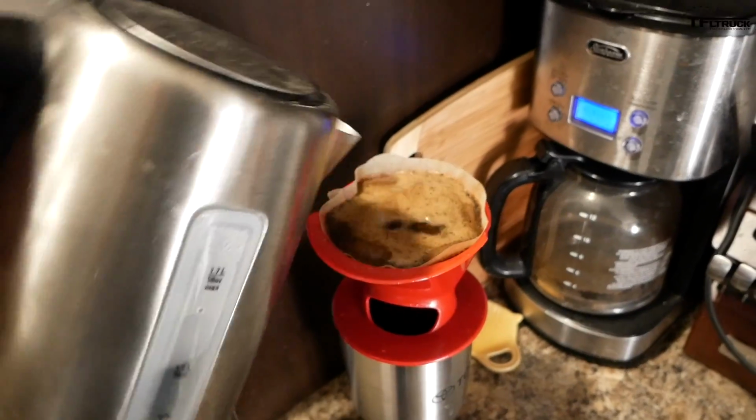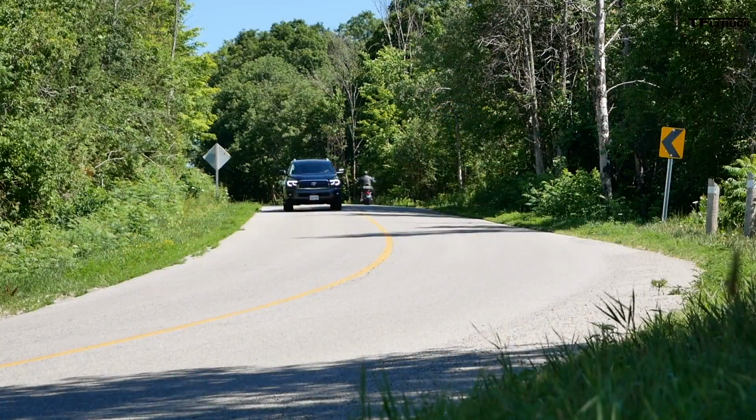We're going to commute in this big SUV, and we're going to see what kind of fuel economy we get, but I'm actually going to try and get the best fuel economy possible, and I'll share a few tips on the best ways to drive to maximize your fuel economy along the way. So let me just finish brewing my coffee here and let's hit the road.